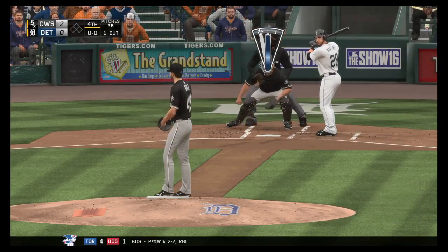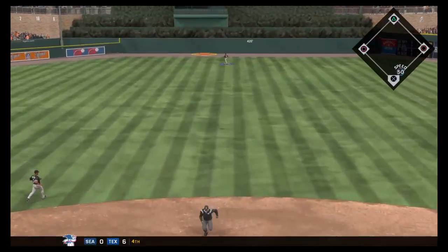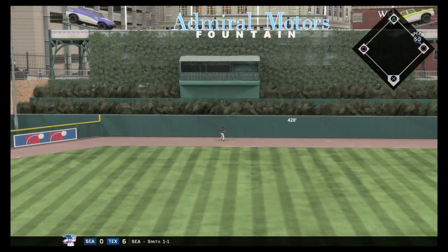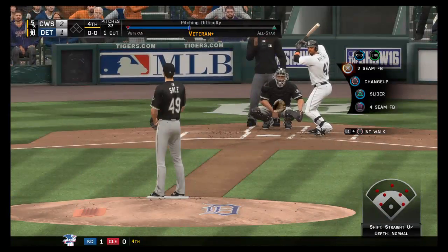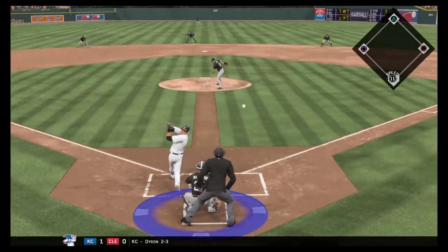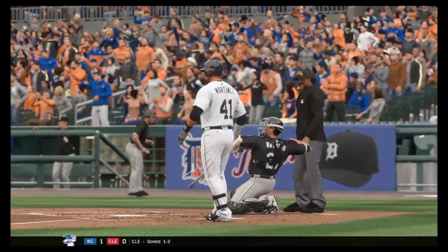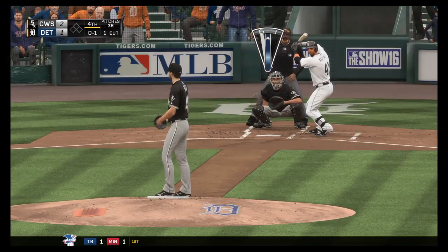J.D. Martinez is into the box. He was a strikeout victim in his first try. Hits it high and deep out to center field. Back goes Jackson. A leap at the wall by Jackson, but it's out of reach. A home run. So it's a solo shot to dead center. 12 home runs for him now thus far. And the Tigers have cut this to a 2-1 ball game.